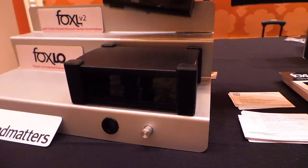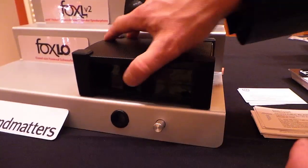Can you turn it around for me so you can see the back? This one? No, the other one. Let's go. We'll go. You've got my email.